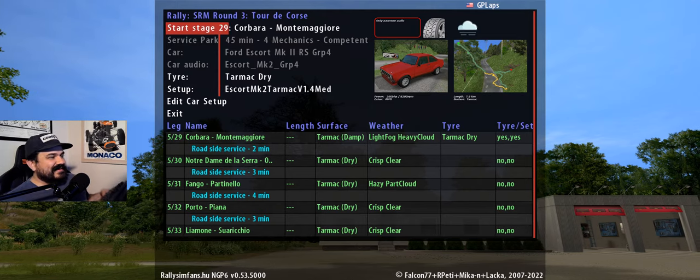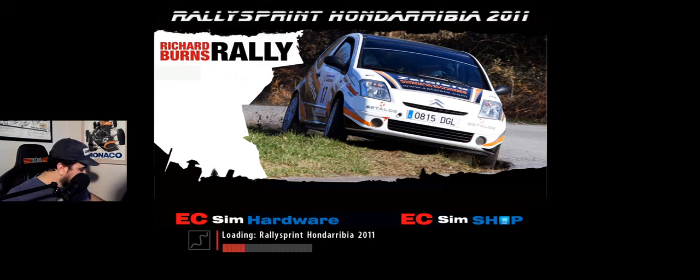But we'll start here, the final leg of the rally. Tour de Corse. We'll go easy. This is the only damp stage in the leg, so I'm more interested in just making sure I get through this one. I did practice it. It's not ringing a bell as to which one this is, so hopefully I don't regret that.